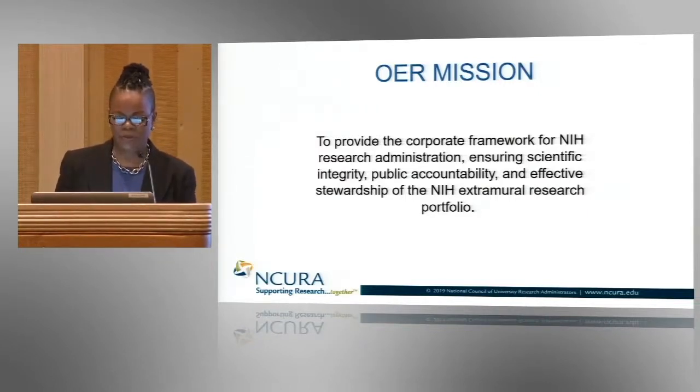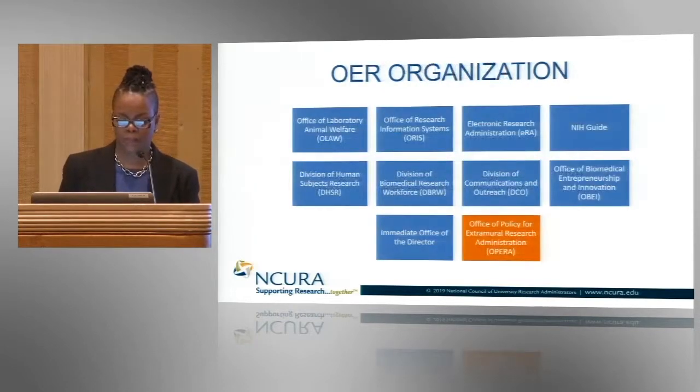But anyway, we do provide a corporate framework for NIH's research administration. That's where that administrative body is that provides the services under policies and compliance and inventions and patents and everything having to do with administrivia at the NIH. So that's our portfolio, and we'll go into that a little bit. So the Office of Extramural Research organization looks exactly like you see it here.